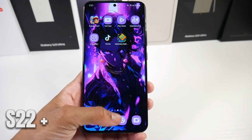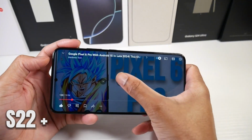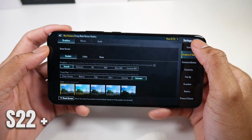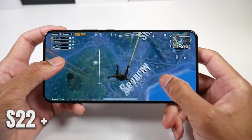The good thing about the S22 Plus is that it launched with Android 12. Its pledge was 4 years of major OS updates, so you will get the Android 15 update that we're waiting for. I will cover that for you guys, but it's currently on One UI 6.1.1. In the US, we do have the Snapdragon 8 Gen 1 model here. I do not have access to the Exynos 2200 model.